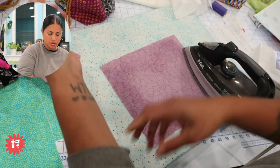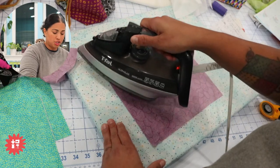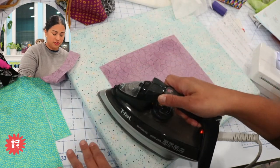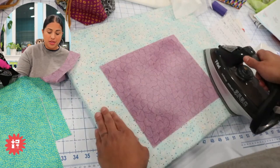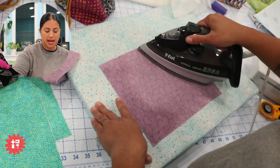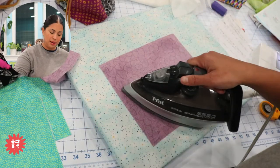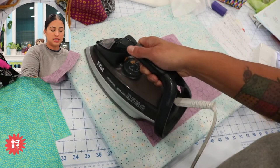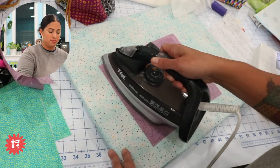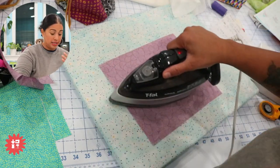I'm just going to dry it. So I don't have any water in my iron. I use the moisture of the starch and the heat of the dry iron to create the steam that then helps me kind of pre-shrink the fabric. So a lot of times I get asked, do you wash your fabrics before you start? If it's a high quality quilting cotton, I'm not pre-washing anything unless it's like a really dark red or a navy batik or something like that.